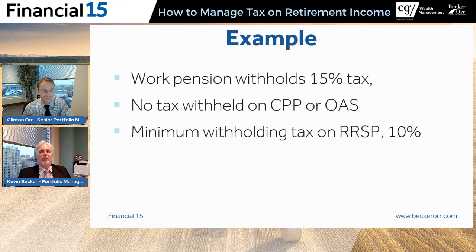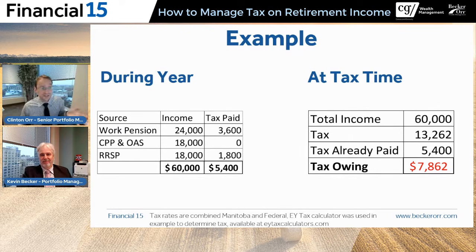Clint, what are we going to look at when it really shows? How much tax is Mary actually paying a year? Yeah, and that's the idea. You might think, oh, they're withholding the tax at source, I'm good, my bill's been paid. And then you come to year end and you get an ugly surprise.